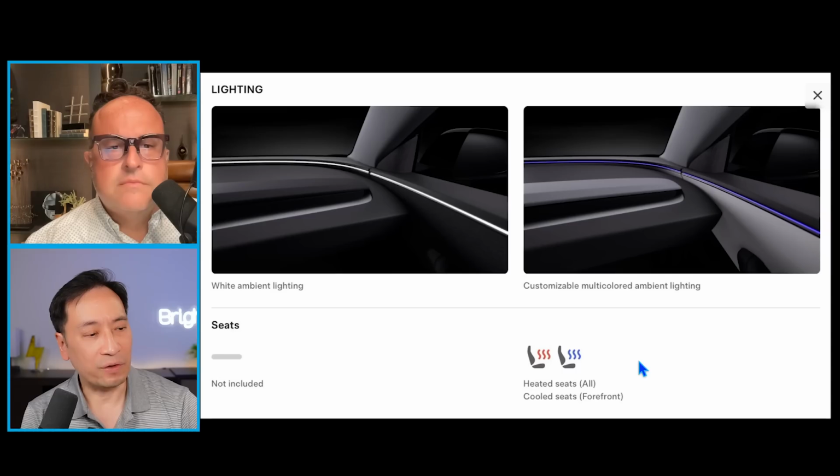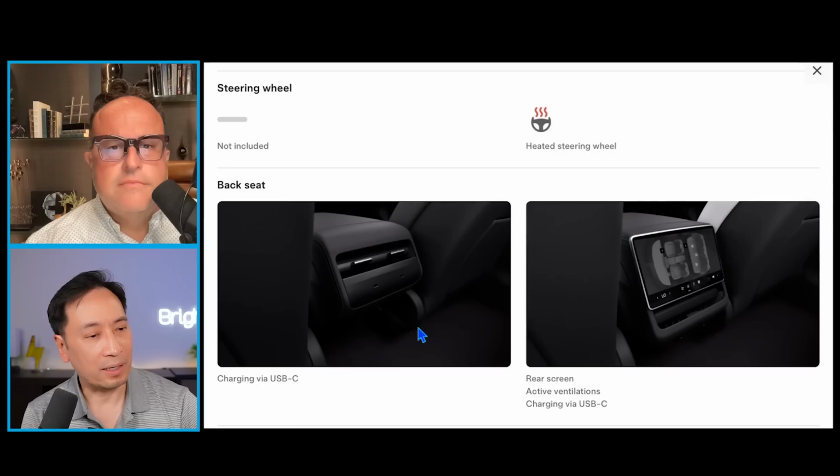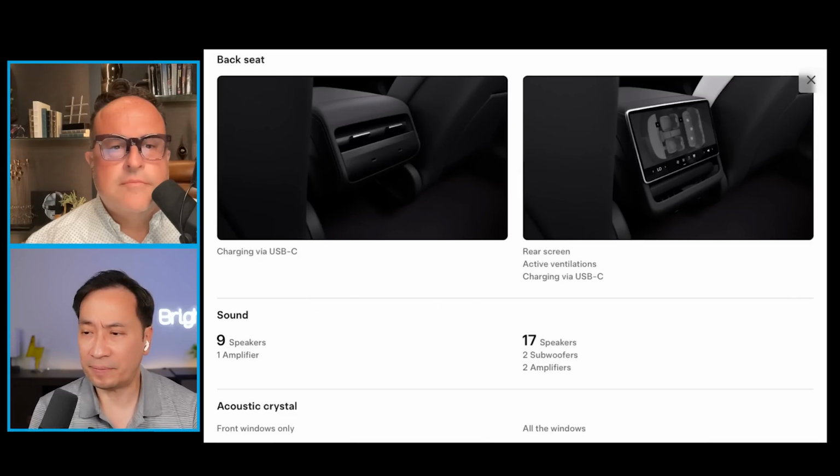And I'm going to show some photos here. White ambient lighting instead of colored. This is the customized. This is what you normally get. Now you don't have these heated seats available. This is what you normally get, long range or performance, versus this textile. And you used to have this rear screen. You used to have a heated steering wheel. Now that's gone. What are your thoughts, Jeff?